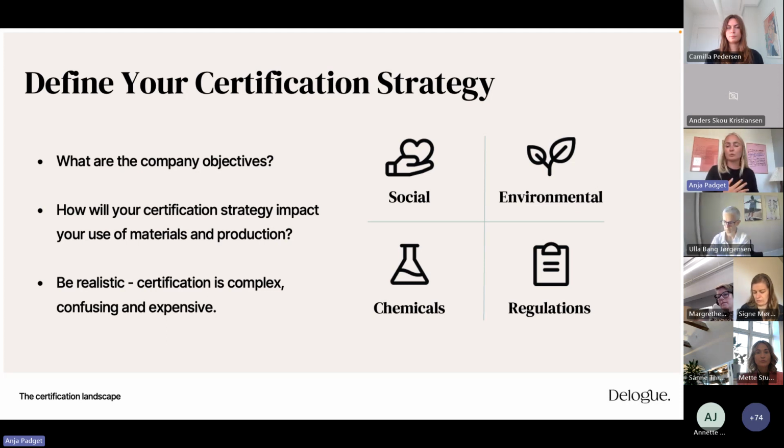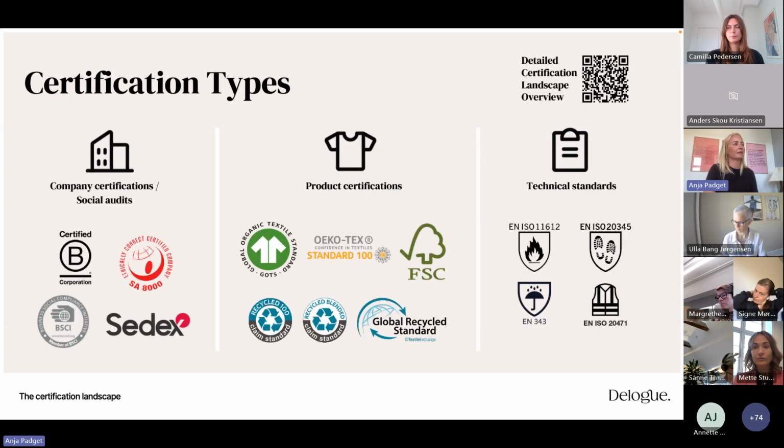And of course, be realistic in the choice of certifications. Again, if it's only the 3 t-shirts you're making, don't use the money on a GOTS certification because it is very expensive. It's very complex. It can be confusing as well. The standards are not an easy read, which I think Signe will also agree to. So be realistic in the choice of certifications that you work with and that match up with the general strategy of your company.